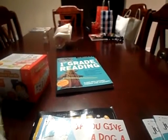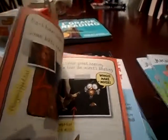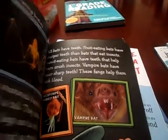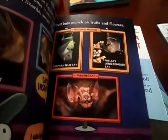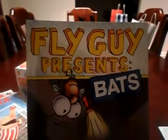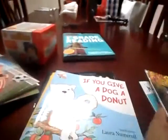I also picked up Fly Guy Presents: Bats. This is considered to be more of a realistic fiction book because, of course, Fly Guy is in it, but it has real photos in here because it's giving facts about bats. So I thought that was pretty cool. My son is loving nonfiction things now, so I thought this would be really cool to associate a book that he loves, Fly Guy, with some nonfiction.